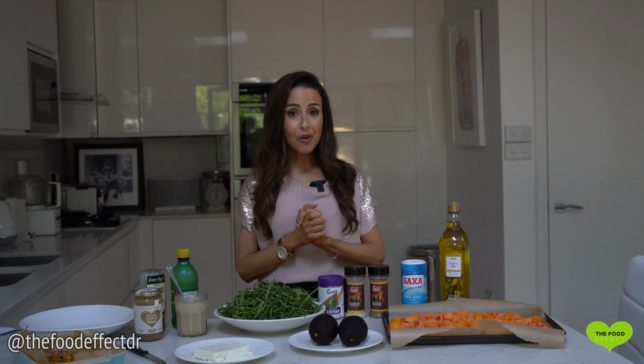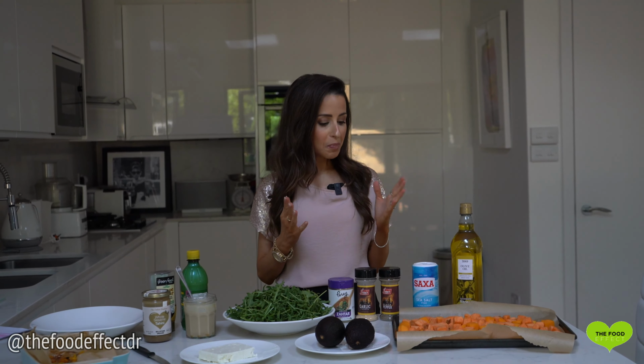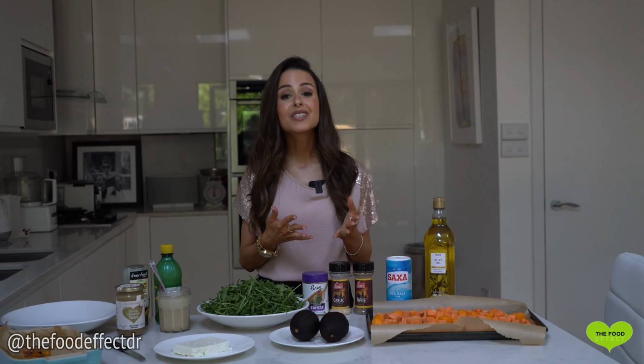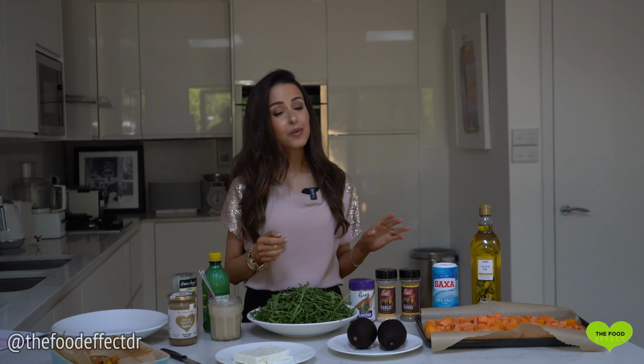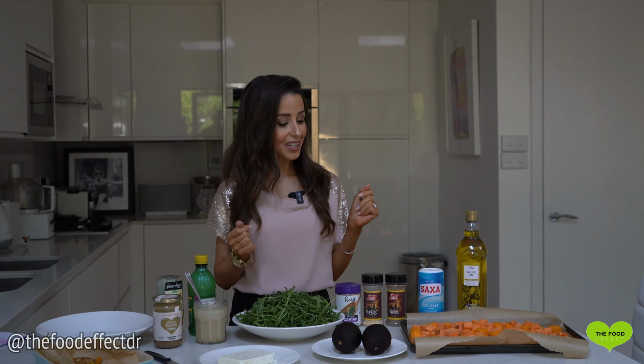This salad is packed with all my favorite ingredients that are not only totally delicious, but packed full of all the right nutrition to give you glowing skin, so you literally glow from the inside out. It also has so many other amazing nutrients and health benefits that I'll go through as we make the recipe and I talk through the ingredients.